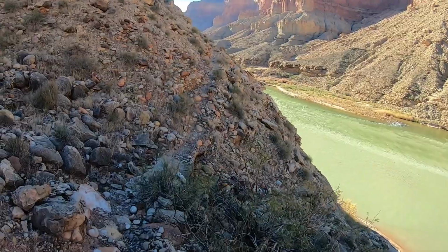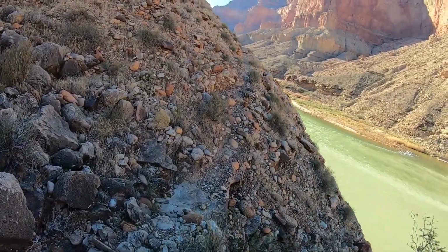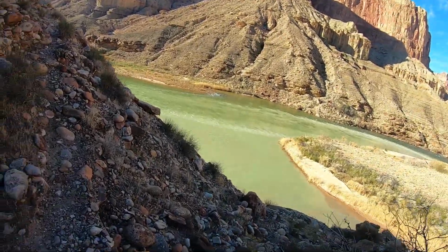I'm probably not even going to refill my bladder on the way back. Maybe I'll top it off with filtered water, but I haven't been going through a ton of water just because it hasn't been hot. So anyway, I'm getting rambly. I want to put the camera away and keep heading back.